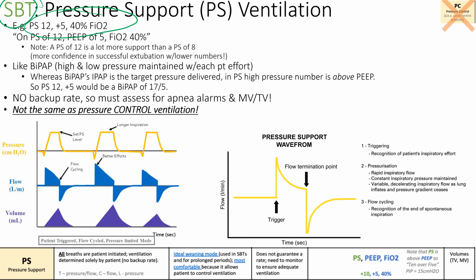And then on top of that 5, whenever they take a breath, it's going to recognize that. It says, oh, you took a little breath there. It's a little negative inspiratory force. Once it detects that, it's going to then blow up to a certain pressure, right? So it's actually the pressure on top of the PEEP. So if it's 12 over 5, oh, you took a breath, I'm going to add 12 pressure on top of that. I'm going to support that breath with 12 of pressure, and you should get a good tidal volume with that, right?